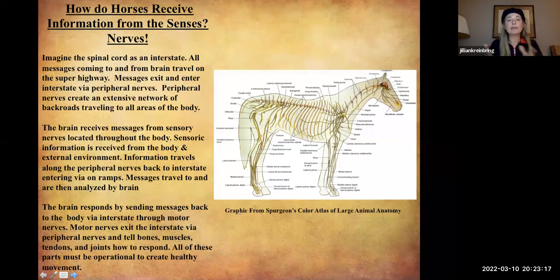And the body informs the brain and the brain informs the body, okay? So the brain receives messages from the body through nerves located throughout the body, and those are your sensory nerves. It's what the body is receiving from the external environment, information, sends it to the brain, the brain interprets the message, and then sends back motor impulses that create movement, okay?